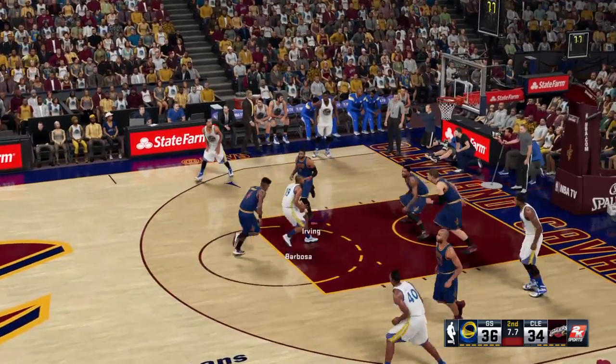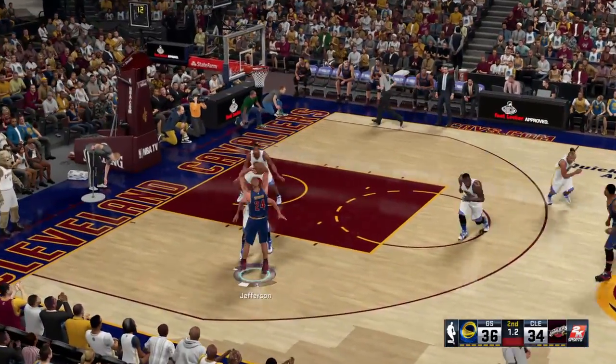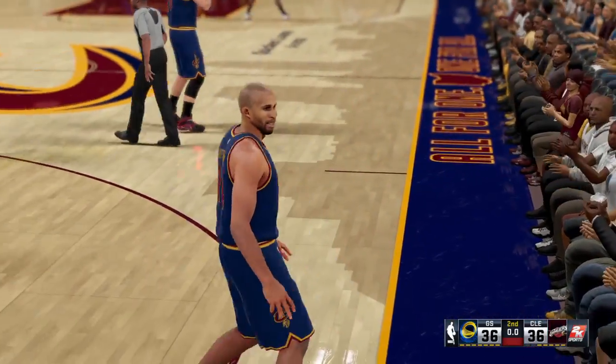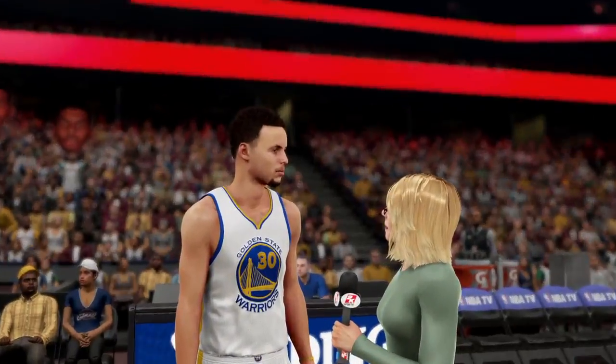Barbosa against Shumpert. Takes it from 10, and he overshot that one, missing. And Jefferson, here we go. So a tie game here as we finish the first half. And time now to go courtside. Yes, Kevin, here with Stephen Curry. And Steph, you've had to deal with a lot of defensive pressure.